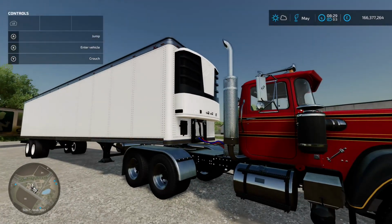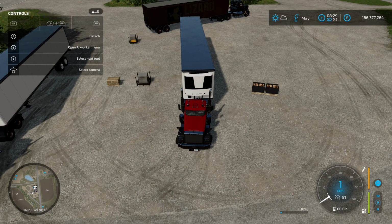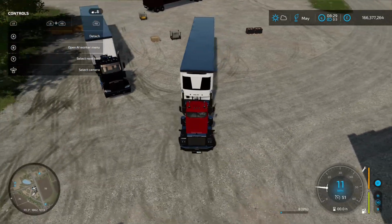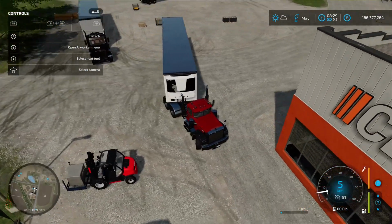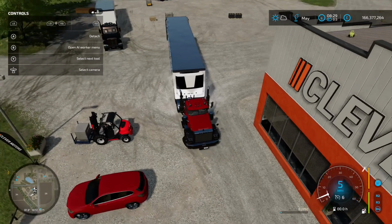So this is the one with the refrigeration on the front. So if we start that off, and we'll pull forward a little, because the reefer unit is specifically just for food products. So we've got another pallet of planks there. So we'll do the same. We'll LB and A open up the back doors like that, and we'll reverse back.